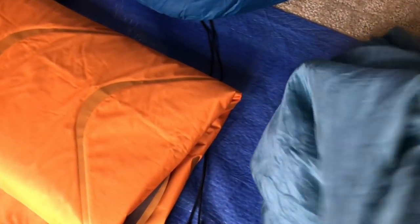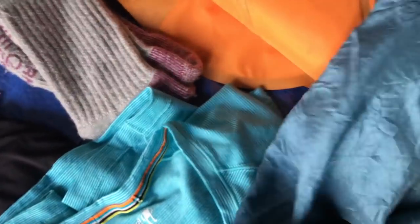sleeping bag liner. I believe it's called the Traveler version, which has stretch panels on the side. It's not mummy. It's got these polyester stretch panels. The rest of it is ripstop silk.